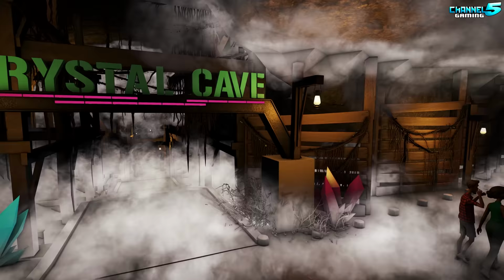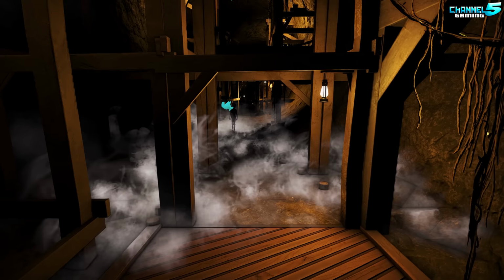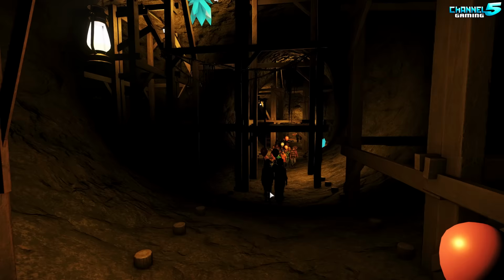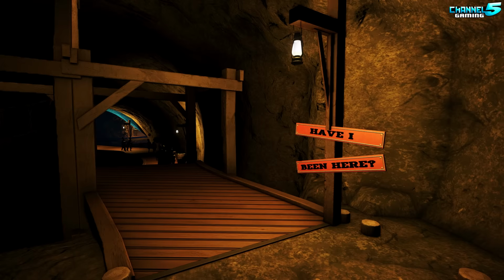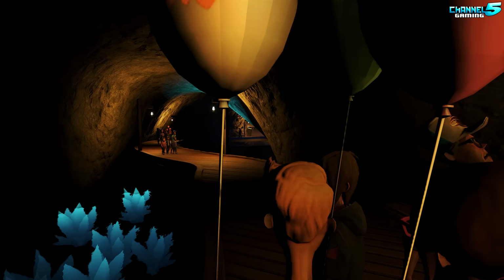Really good job with the fog. I gotta say, it's running beautifully too, with all these guests and how vast it is. This is great. Really, really great. Okay, the Crystal Cave. So we've been on basically three mine style coasters: a swinging one, a train, and an RMC that's been converted into the wildest. Have I been here? I'm reading that, but I'm also asking myself that. They're going both ways, so you keep asking questions and making me question my reality.